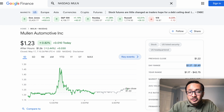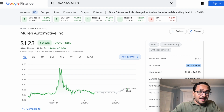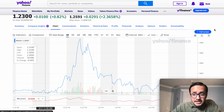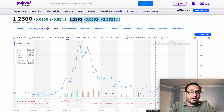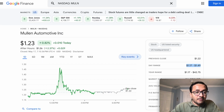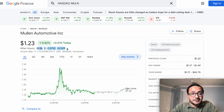It was a type of short squeeze signal, or some of the symptoms, that at least I could see. So that was one of the things that I noticed. If you take a look, this is today's chart, by the way. This is Mullen. Another piece of good news is Mullen is up 3% after hours. We are at $1.28 after hours. Let me take a look right here as well. Yes, $1.26, which is 2.37% up and almost 3 cents up, as you see on my screen.